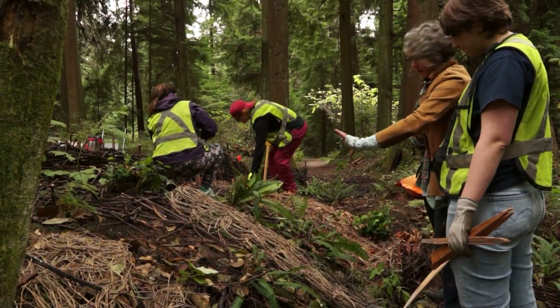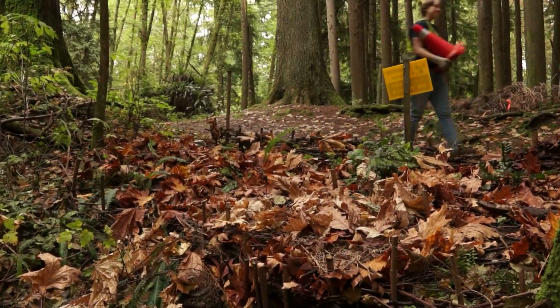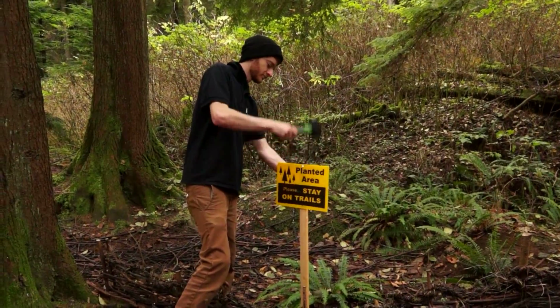It's important to the environment because this is one of the creeks that feeds into Beaver Lake, so by restoring it we're helping the long-term goals of the Beaver Lake project.